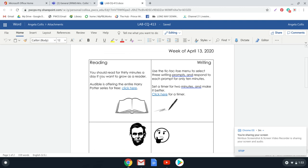We are asking that our students read for 30 minutes a day so that they can grow as readers. Now, if reading is not for you, we've also given you a link to free Audible. Right now, the entire Harry Potter series is on Audible for free. Take 30 minutes a day, listen to Harry Potter. There are also other books on there as well.